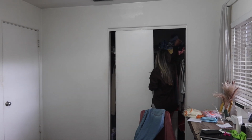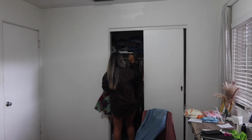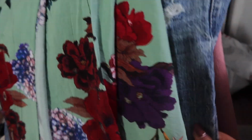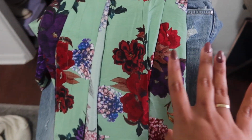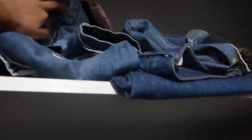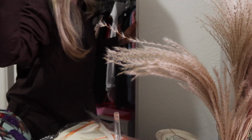Another part of me wants to do just like a blue jean. A blue jean. This is how it'll look right here. These are the jeans, and then this is the top. The top is so beautiful. And then I have so many jeans up here that I need to look through because I can't figure out what's what. Ugh, and it's raining, of course. Of course it is.